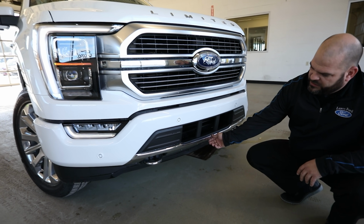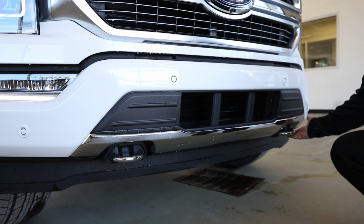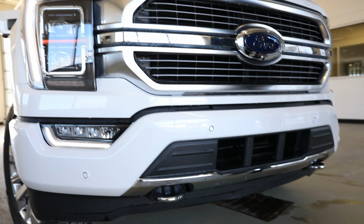Chrome on the lower valance of the bumper, right down by where your lower air dam or air shroud is. Chrome tow hooks as well, signifying we've got four-wheel drive on this Limited.